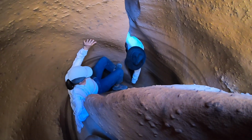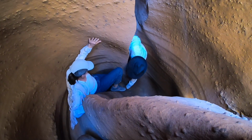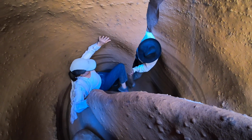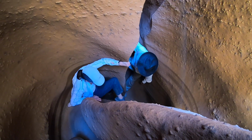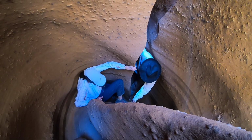Try and get your foot down, see where my hand is? You're trying to get your foot down to where my hand is. Keep coming. You're not going to slip. There's too much friction against you. And then this foot's going to hit over there.